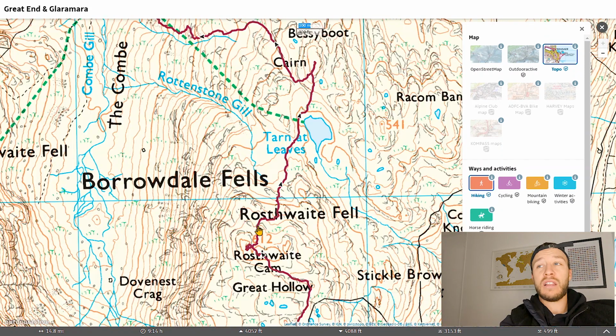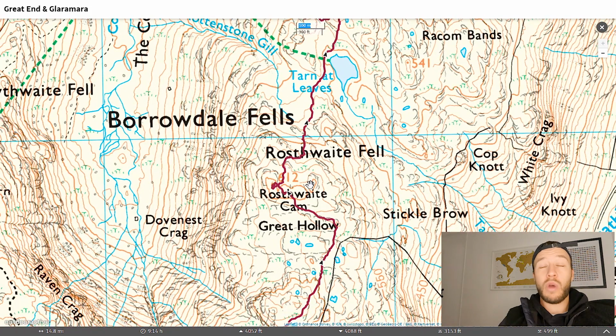So Rosthwaite Fell. You've got Rosthwaite Cam and Bessyboot. Rosthwaite Cam's the higher part of the fell, at 612 metres. Wainwright had said it was a bit of a climb. For me, it was fairly simple. I can imagine some people don't fancy stuff like that. It's up to you. You can go to either or, but Wainwright had said that is the highest point. So it is sort of the true summit, but people go to Bessyboot anyway. I always have to go to the highest point. That's just what I like doing.